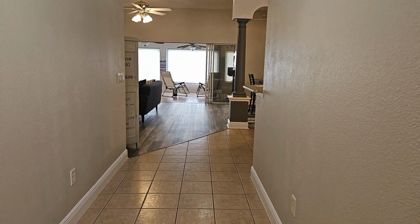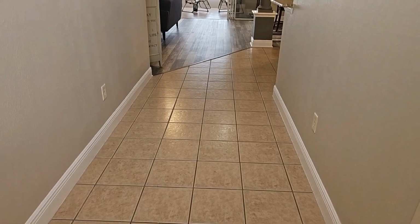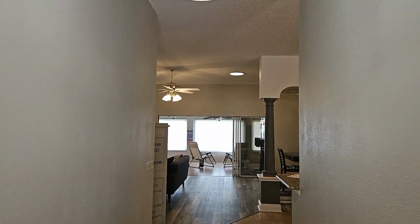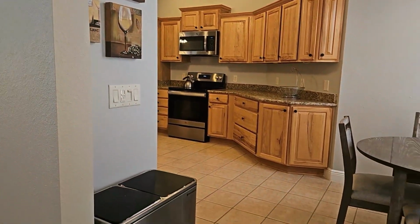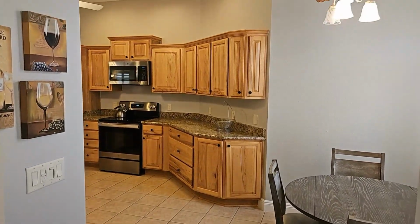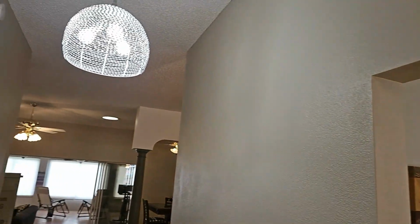Here I am in the foyer area, and I do notice it does have ceramic tile floors in the foyer. Looking out into the living area, you do see a lanai. That is a temperature controlled lanai. Off to the right, you will see the kitchen area with beautiful wood cabinetry, and the ceramic tile continues throughout.